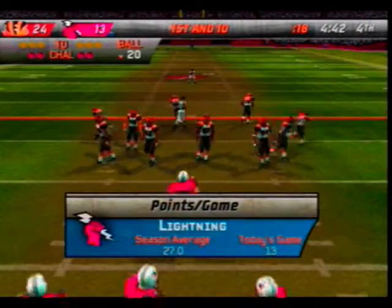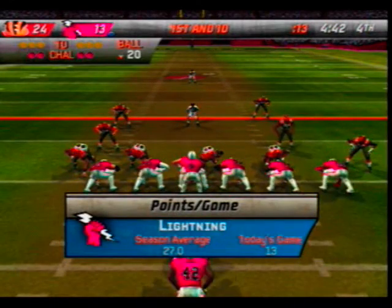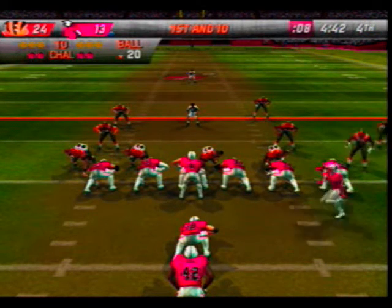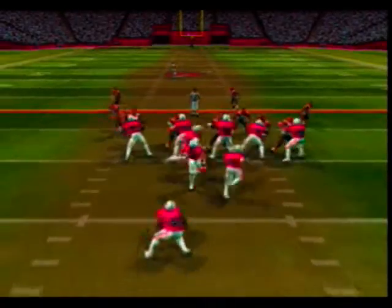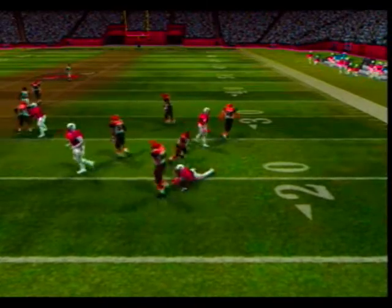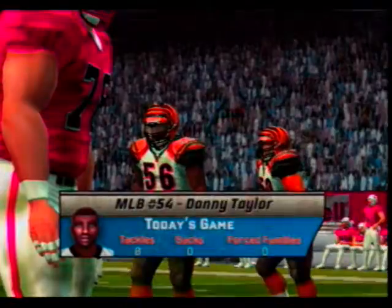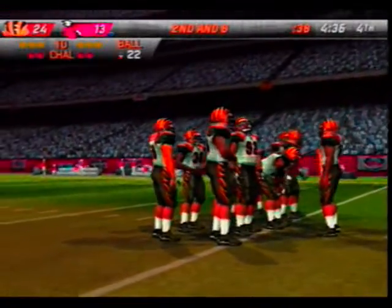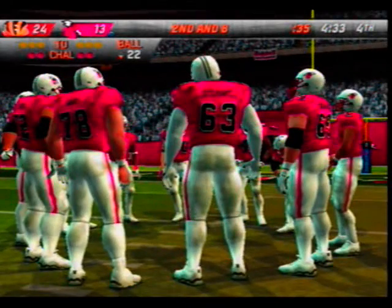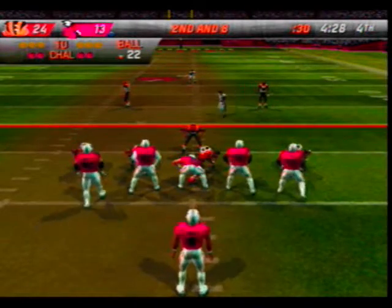First and 10. Ball on the 20-yard line. Cincinnati lines up in a 4-3. Misdirection. Strong. Taylor is there for the tackle at the 22-yard line. Very little help up front. Maybe a yard or two on the play. Ball on their own 22. Ball on the 22-yard line.